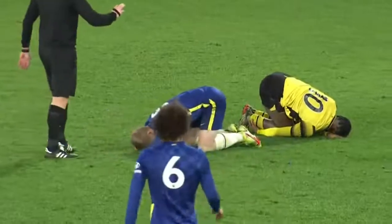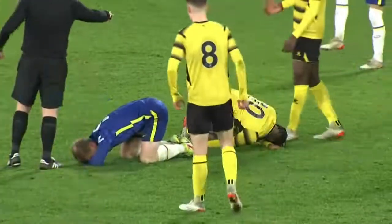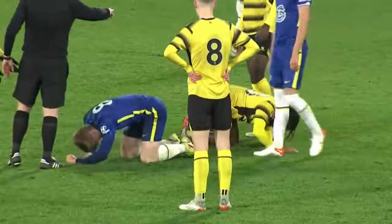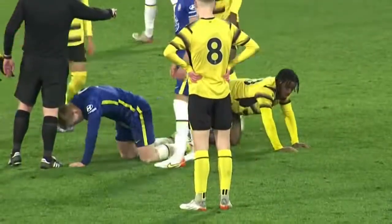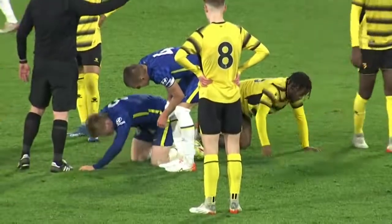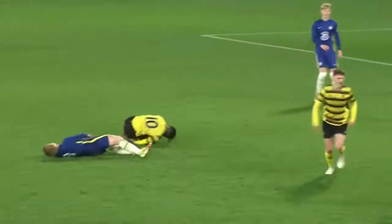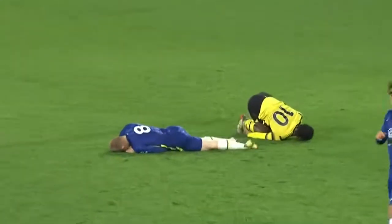Two players down here, Shaqai Forde and Lewis Hall. I think he just loses his footing, maybe, Forde. The ball's just making its way to Lewis Hall, just going to help it away from the danger area. Yeah, he just treads on him, I think, but it's not malicious, just loses his footing.